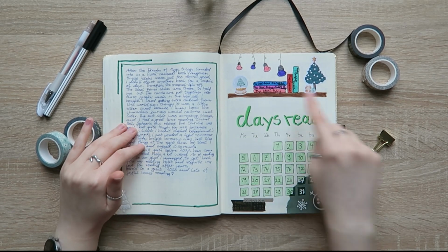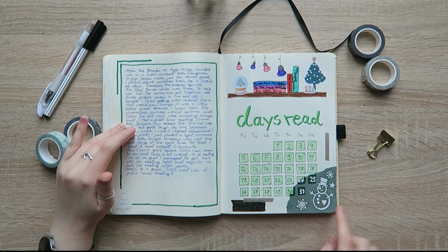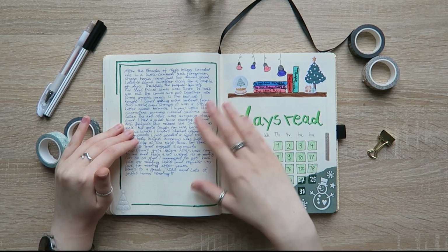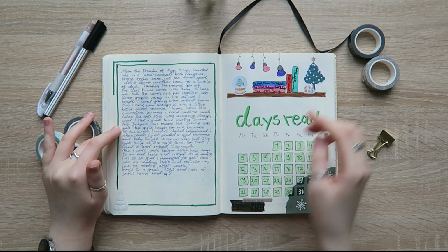Put some stickers here and some wintry stickers here. They're so glittery and I love them so much. You know, some washi tape, some light bulbs, and some thoughts about December and 2022.